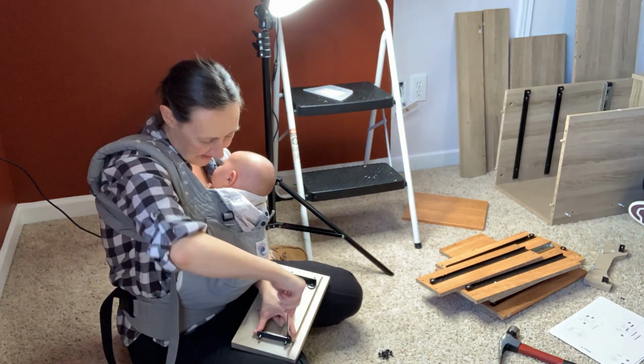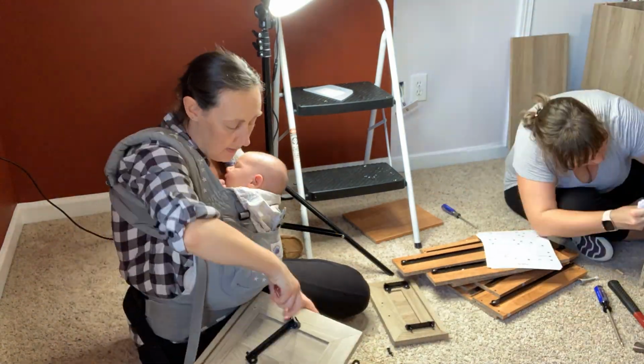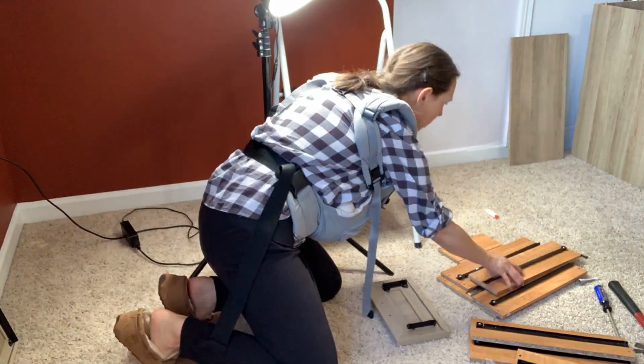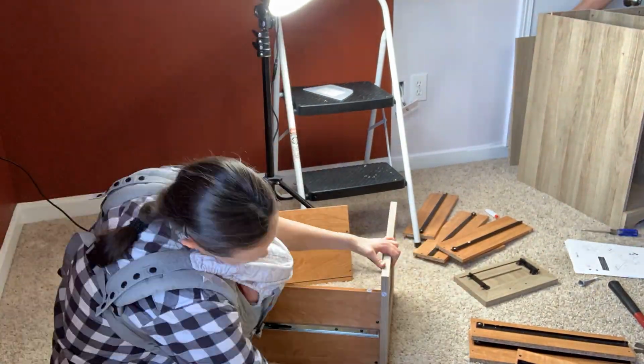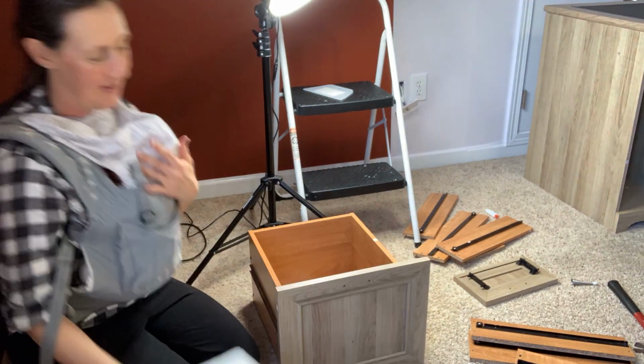My sweet little guy was a great sport throughout this whole process. Thankfully, the instructions for putting together my new desk set were really clear and easy to follow. Juliana was a champ and did almost all the work on that front since I was tending to baby.